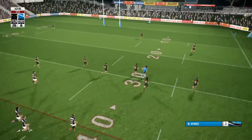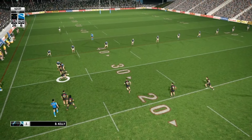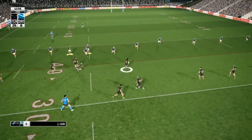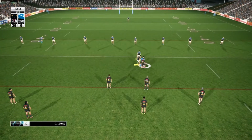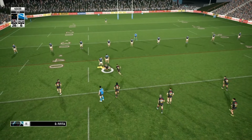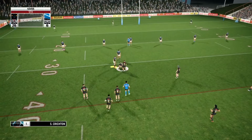Nico Hines punts it. Very good kick down to Remus Smith. He takes it there. And Nico Hines wraps him up. That's first tackle now. Goes Chris Lewis. Short ball there to James Fisher-Harris. Second tackle now. Wade Egan gives it a little eye. Goes there to Chris Lewis. Third tackle now. Fafita. Up the middle. Gets taken down there. Fourth tackle now. Inside there to Stephen Crichton looking up the middle. Wade Graham managed to make a great tackle on him. And that's fifth tackle now.